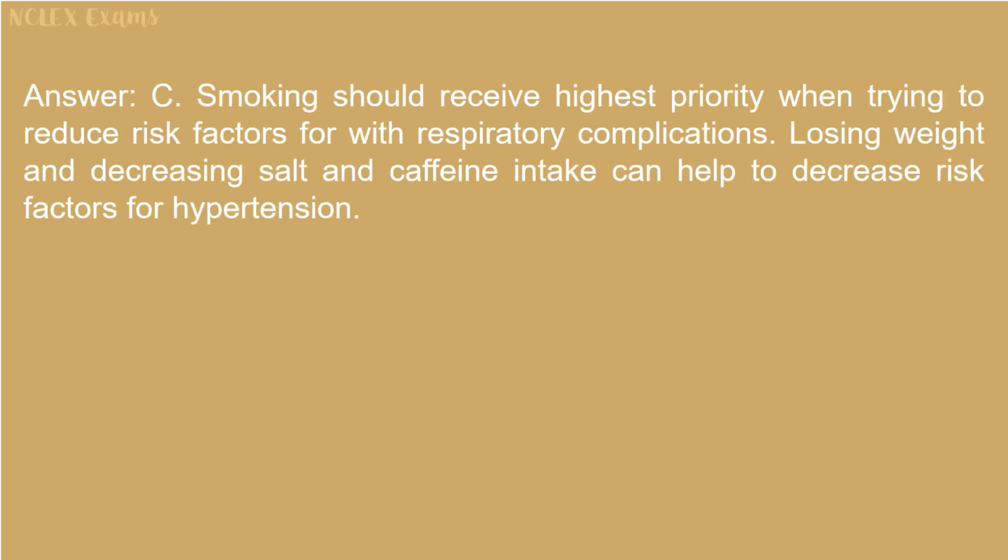Answer C. Smoking should receive highest priority when trying to reduce risk factors with respiratory complications. Losing weight and decreasing salt and caffeine intake can help to decrease risk factors for hypertension.